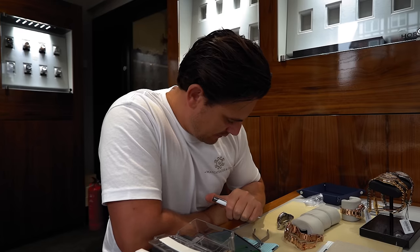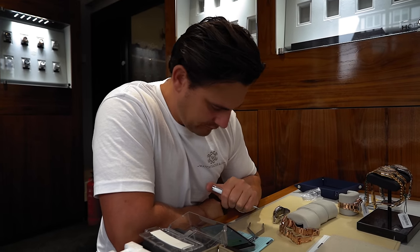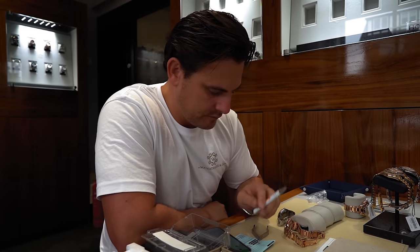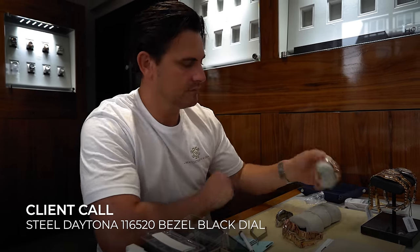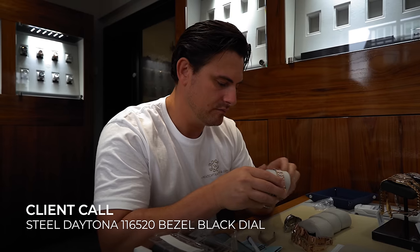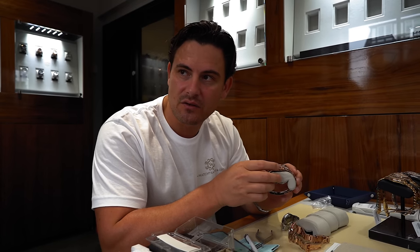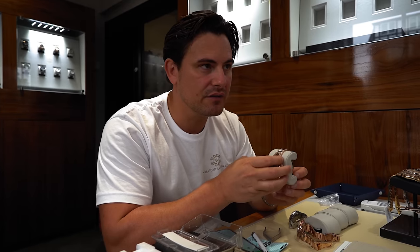So, boss, what it is, mate, I'm looking for an investment watch. I'm looking at a black dial Daytona with box and papers, and I was wondering if you might have a deal on it. I'm talking about the stainless steel version, not the ceramic. I don't have any of the older references in, the 116520. I don't have any in stock, but if you want me to locate something which is full set and investment criteria, then I can find you something.